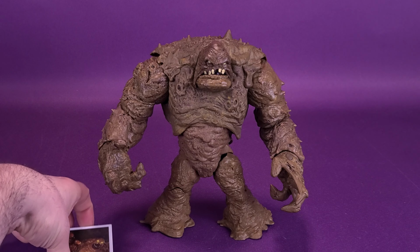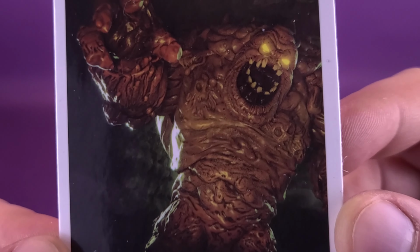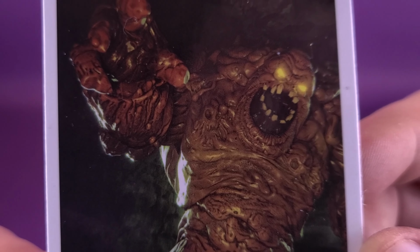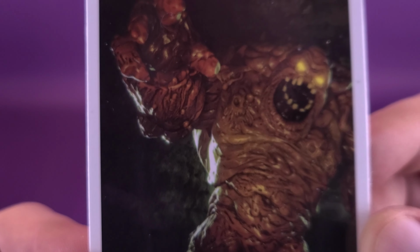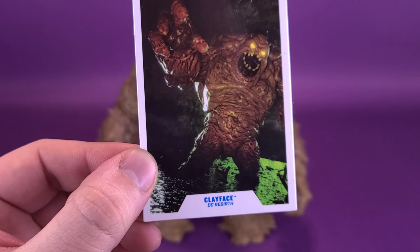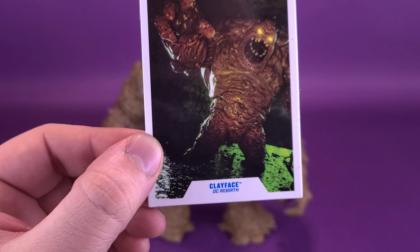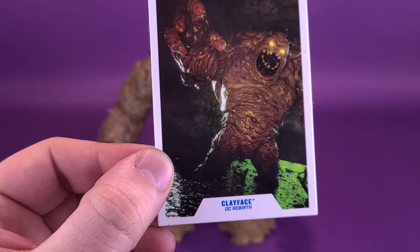That being said, the figure also comes included with a trading card. And though we are getting figure photography, they have altered the photography slightly. Full disclosure, the figure's eyes do not actually light up like headlights on a car. They've just done that after the fact. I do like the background that they did choose for Clayface. It sort of looks like he's somewhere underground in a sewer system, a rather fitting place for a character like Clayface.